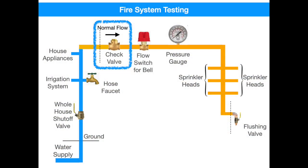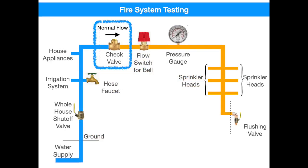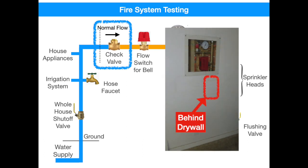After water branches off to the drinking and irrigation systems, it flows uninterrupted to the fire piping system shown here. The first component is a check valve. A check valve simply allows water to flow through the pipe in one direction and not the other. There are several different types of check valves installed in Trilogy, but they all perform the same one-directional function. But my guess is that you didn't even know you had a check valve in your fire system, let alone where it's at or how to test it. It's one of the best kept secrets because you'd have to remove a piece of drywall just to find it.